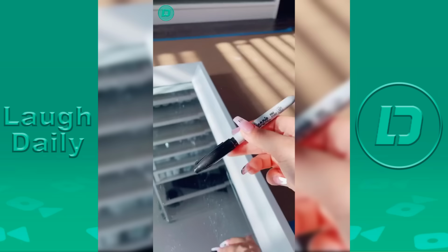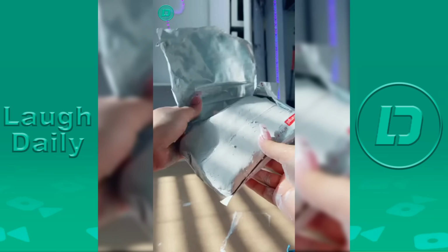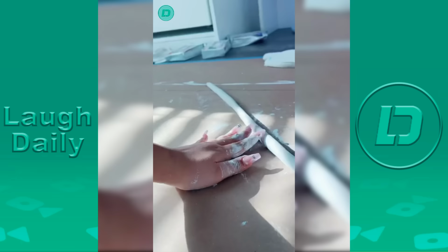I need to move the mirror, so I'm going to trace a line around it. Oh, there's no going back now. Okay, the first rope is done. Now I have to shape it to the black line.